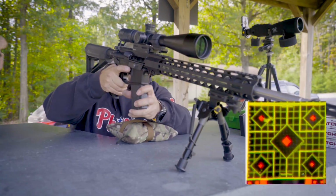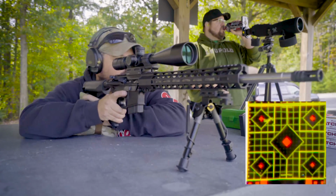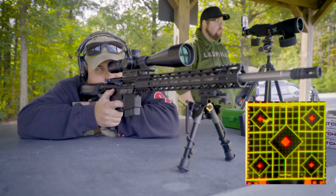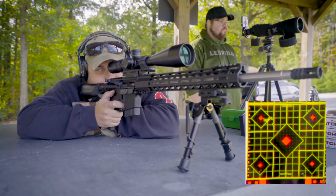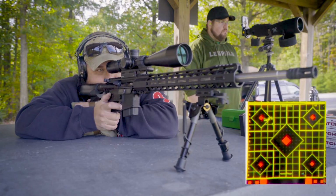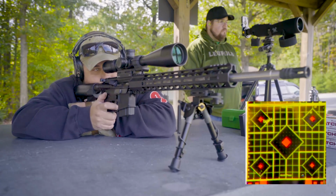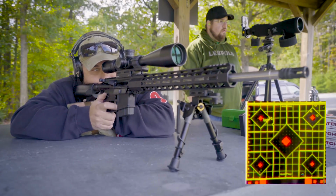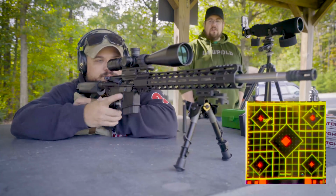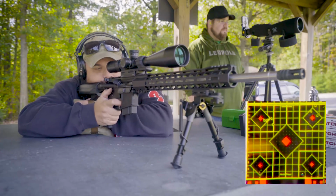Those are the 60 grain Noslers. These are 75 grain TMJs. I go top right. Okay. These were hitting a little high for me, just be aware. Alright, move on to the 90s. Gun's running well. Haven't broke it yet, that's positive. Bottom left. Yep.